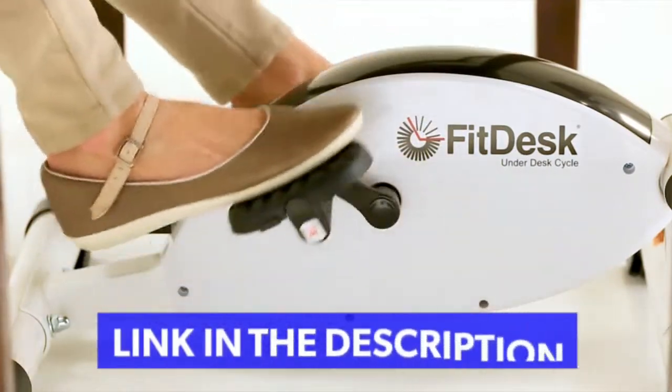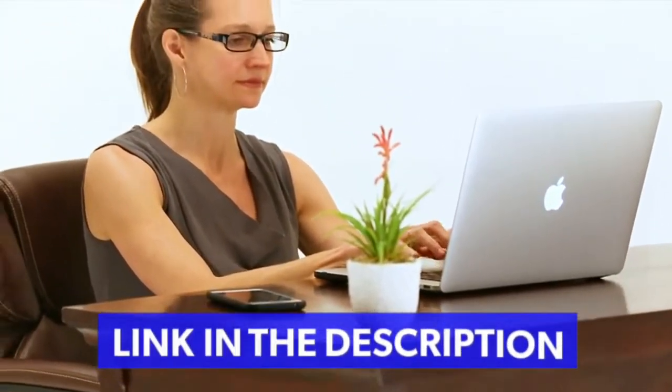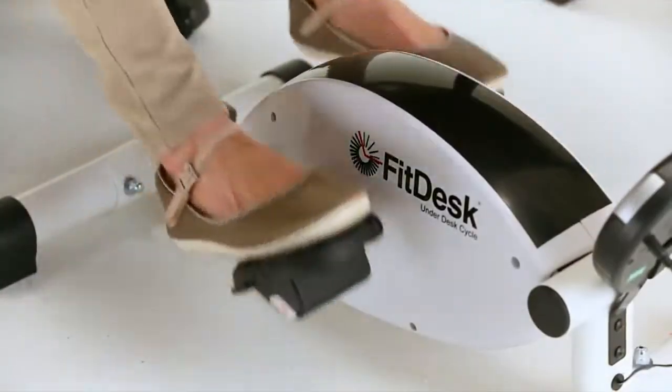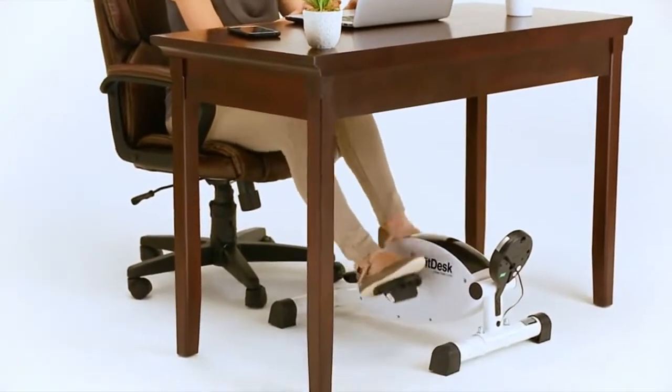The large pedals are easy to locate and comfortable to use. Unlike most under-desk pedalers, the FitDesk under-desk cycle uses a fluid pedal motion coupled with our unique 8-position magnetic resistance and balanced flywheel to keep the pedal motion smooth and whisper quiet. It can be used in any office setting.